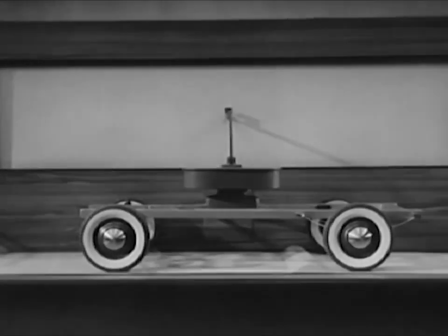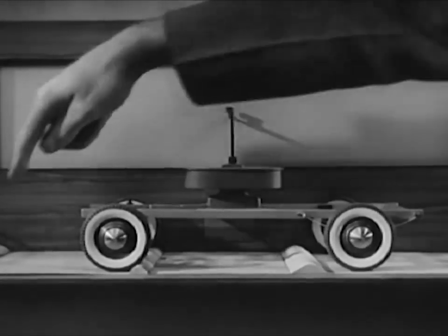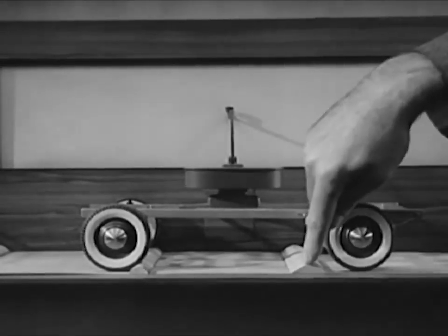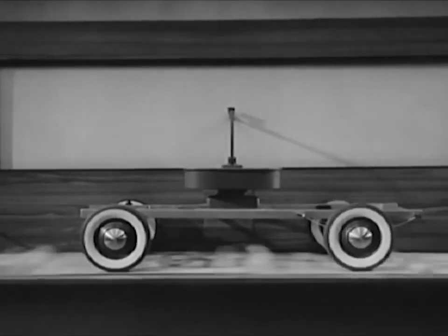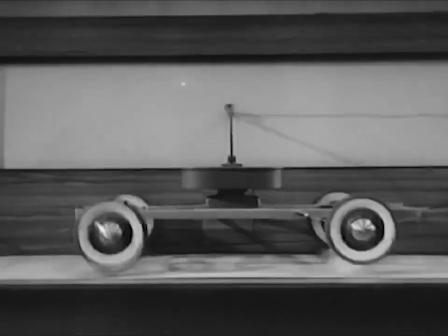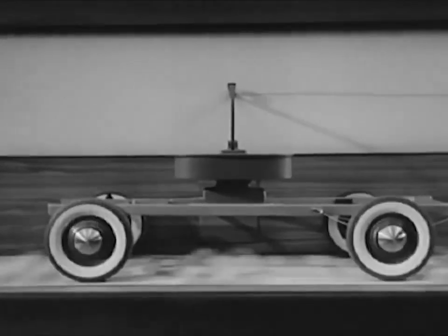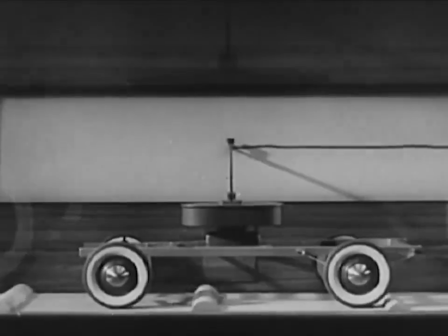We can make the severest kind of test to see whether we have a method that will really iron out the ups and downs. We'll use a lot more bumps of different sizes, and we'll run them under our wheels at full speed. Now watch the traced line. The traced line seems to be pretty smooth. Let's watch through the slow motion camera and see just what's happening.